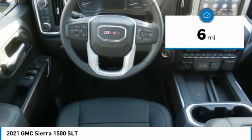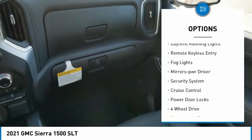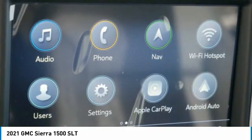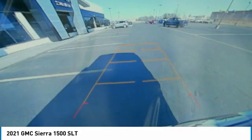Here are some of this vehicle's great options: towing package, heated side mirrors, traction control, daytime running lights, remote keyless entry, fog lights, power driver mirrors, security system, cruise control, power door locks.